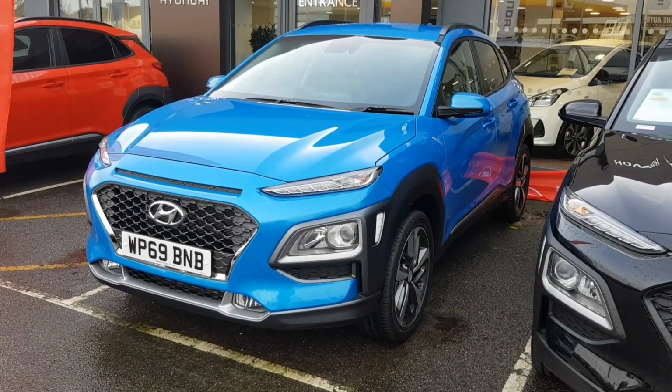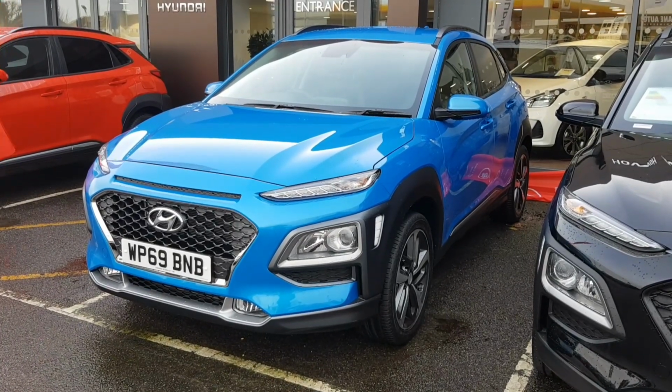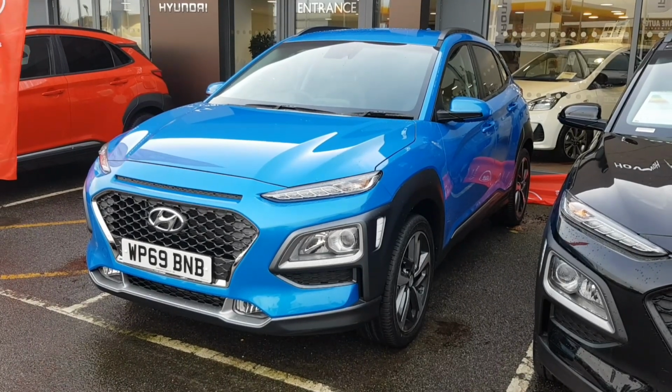Now the car has got rear park sensors, rear camera, satellite navigation, climatic control, air conditioning, alloy wheels, front fog lamps, just to name just a few things on this car.